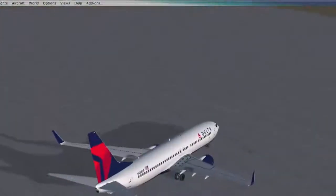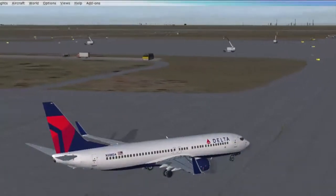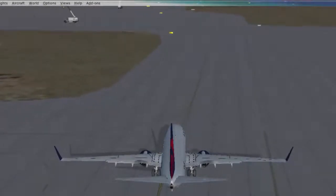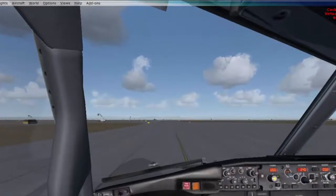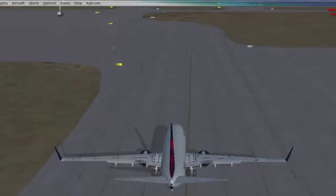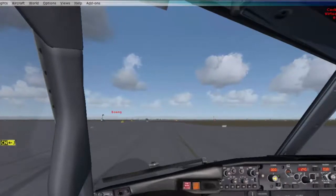Get to our taxi line, of course. Lower our speed just a bit.